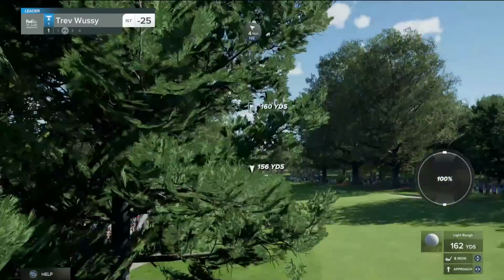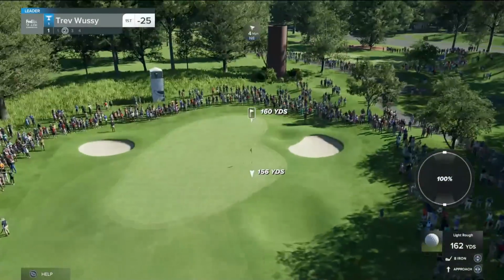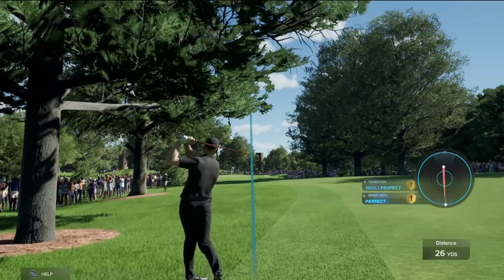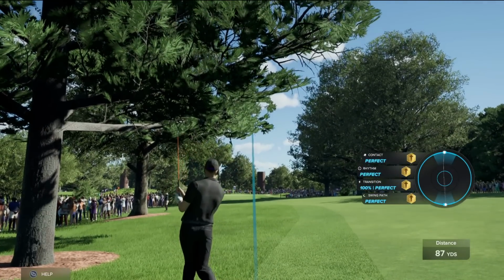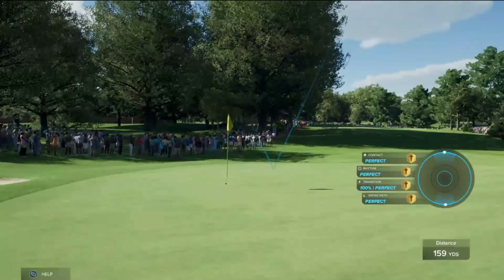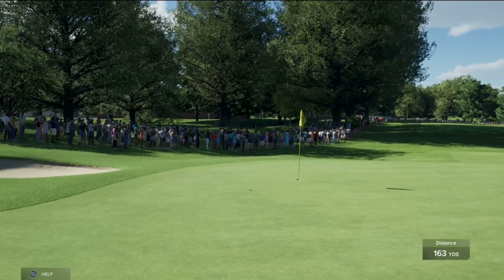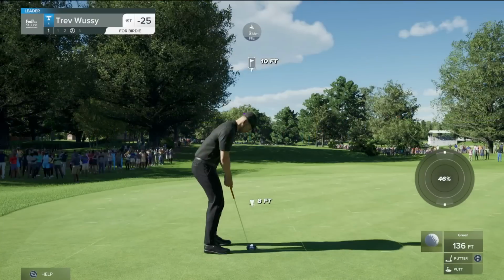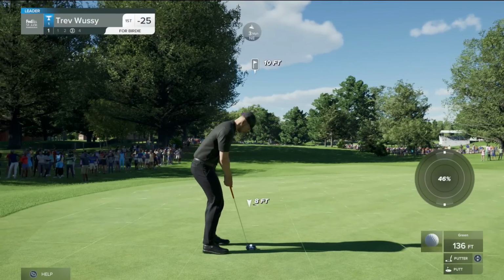Just off the fairway in the first cut. Not quite going to be as easy to birdie this one today as it was yesterday. Just off the fairway, and what a beautiful shot. That's a really nice approach shot. A chance here from 10 feet out.